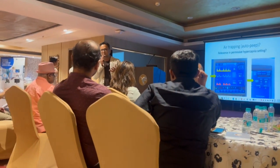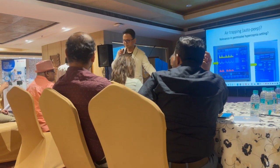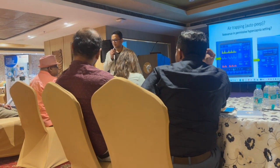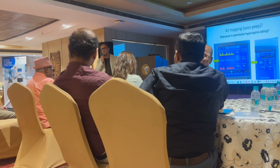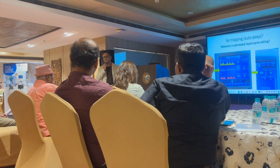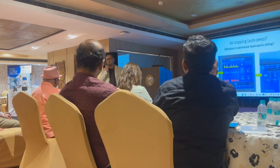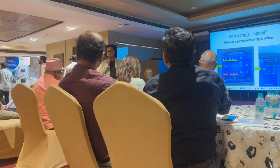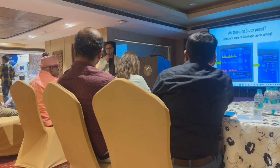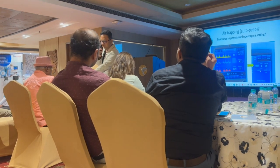So, what is the rationale? The rationale is that air trapping increases the pressure massively, and in response to that, you will increase the driving pressure and you will hasten the lung damage. So watching the air trapping pressure is very important, because that's where it's going to tell us about the peak, plateau and driving pressure. So I think that's a very important component of management. So air trapping has to be looked for. What about you, Dr. Sunita?